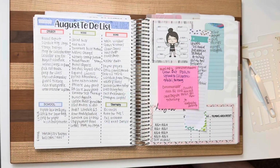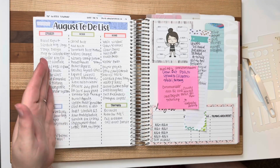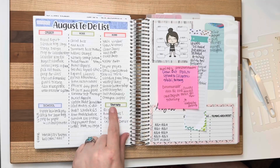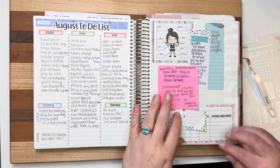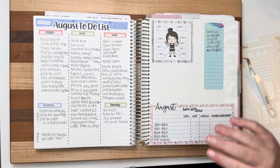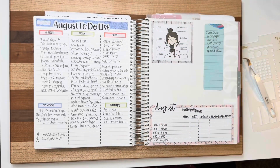So on the last page, I went ahead and did an August to-do list. So again, church, school, work, home. I also added a therapy section. And then what I have found, again, I'm sticky note queen. I have a Sam's Club order. I'm gonna do my measurements.